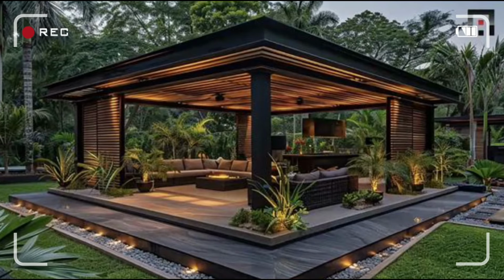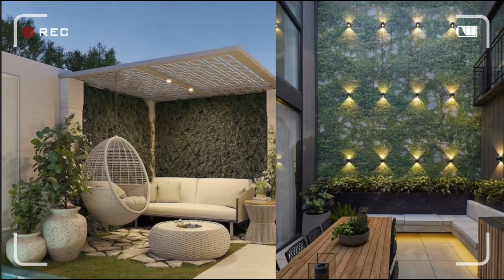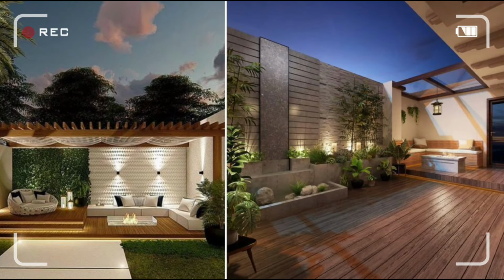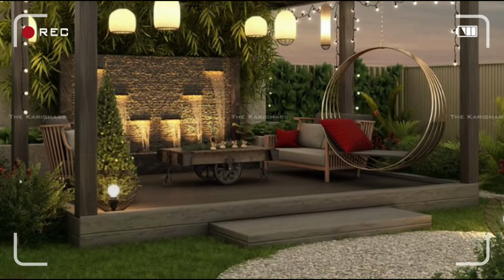Get ready to transform your outdoor space into a stunning retreat with our top 6 patio design ideas. Stay tuned for inspiration that will elevate your outdoor living experience.